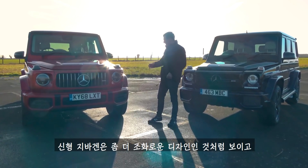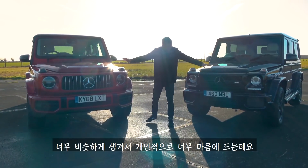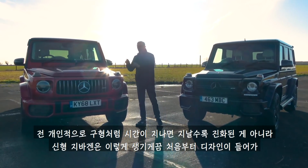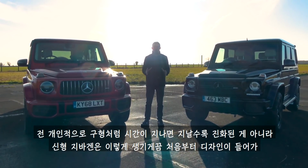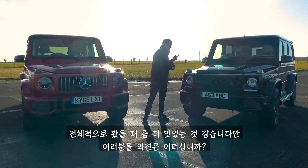Whereas this one, it's more cohesive, the design. It's not like things have been added on. It all just works as one, but it's so faithful. I love it. I think it looks great. I personally prefer the look of the new one. I think it just works better because it's been designed from the ground up to look this way rather than slowly evolved over time like this one has.